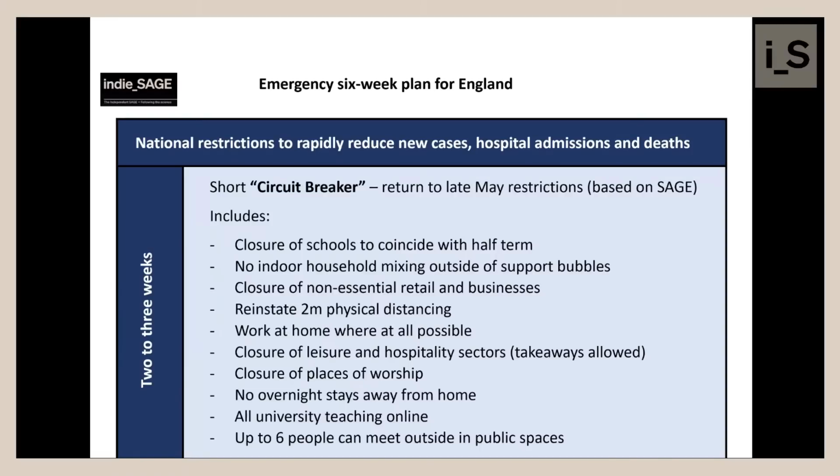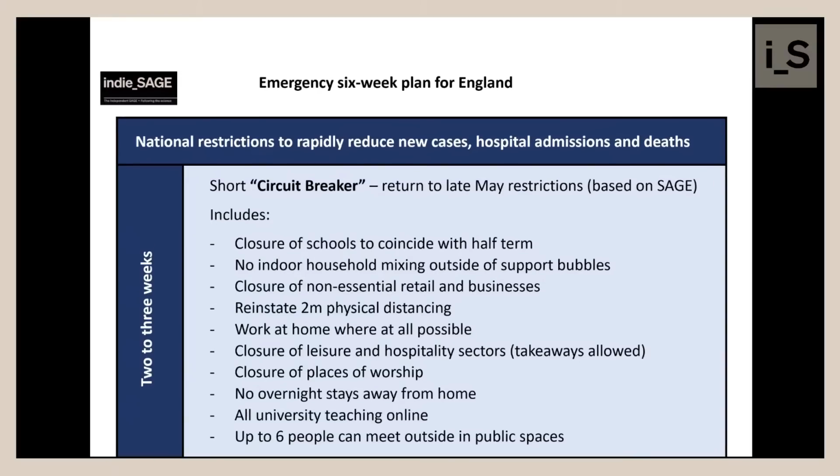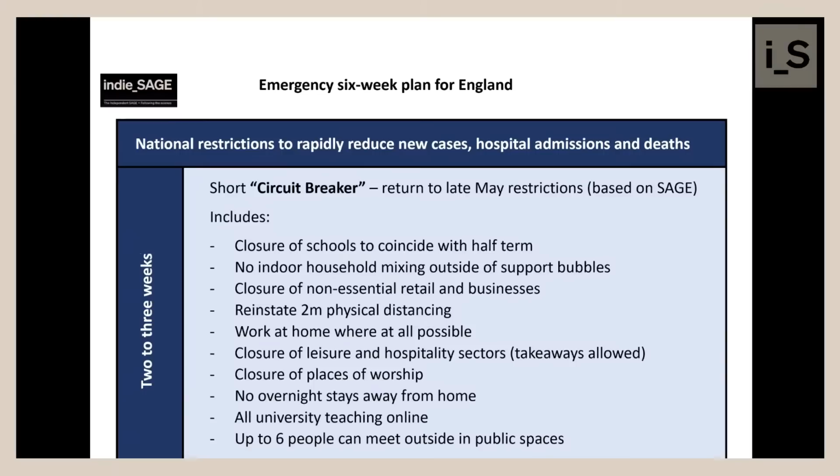No indoor household mixing outside of support bubbles. The closure of non-essential retail and businesses, to reinstate 2-meter physical distancing, to work at home where at all possible. The ONS social survey released today showed that we're now working away from home more than we have been since March. We have to stop that.